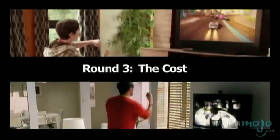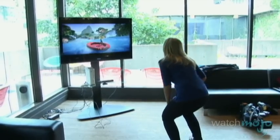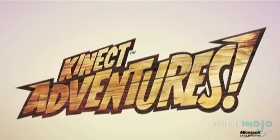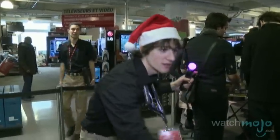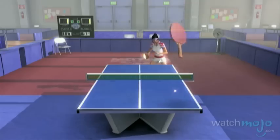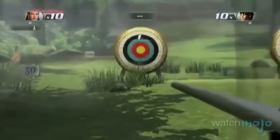Number 3. The cost. If you own an Xbox 360, expect to pay another $150 for the Kinect add-on, which comes with the game Kinect Adventures. If you already own a PlayStation 3 console, it costs about $100 for the Move Sports Champions bundle, which comes with the PlayStation Eye, a Move motion controller, and a copy of Sports Champions. As a single-player affair, the Move beats Kinect.